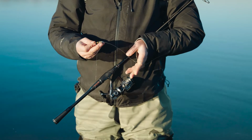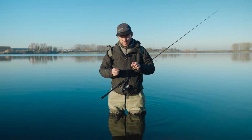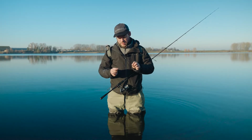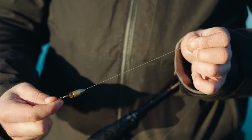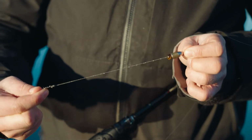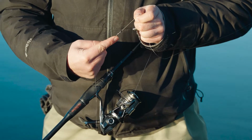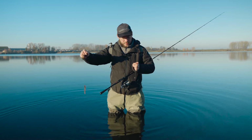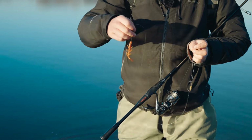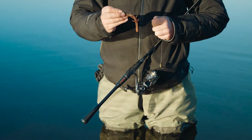I prefer using 10 or 14 gram for these bigger lakes, but on those smaller waters I would use 5-7 grams. To make that clacking sound we have a nice bead here, which is not a glass bead but a stone bead. And to protect your knot, always use a stopper here. So for the last part of the rig we have a thinner line in order to get a more subtle action and a slower sinking phase of this creature bait.